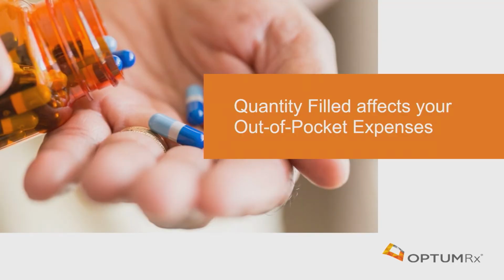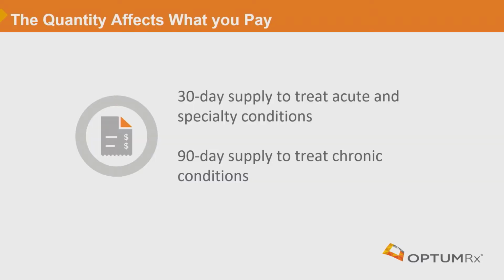Another factor that affects your out-of-pocket expenses is the quantity filled. When you have an acute condition, like a sinus infection, you will generally receive a 30-day supply of drugs. Something to keep in mind is that a 30-day supply may cost less at the pharmacy counter, but when treating an ongoing condition with a maintenance medication, a 90-day supply is in most cases a better value over the long run. Just like at Sam's Club, Costco, or other warehouse stores, members save more when they buy higher quantities.